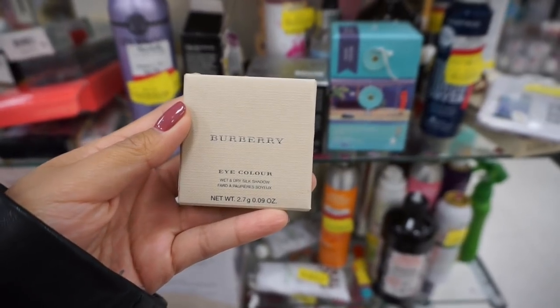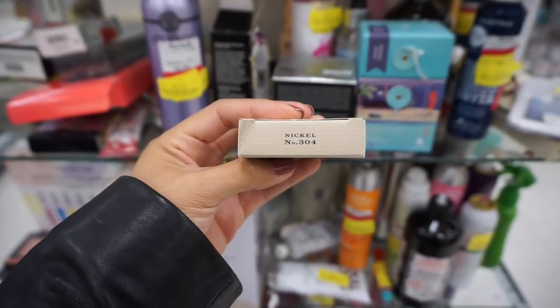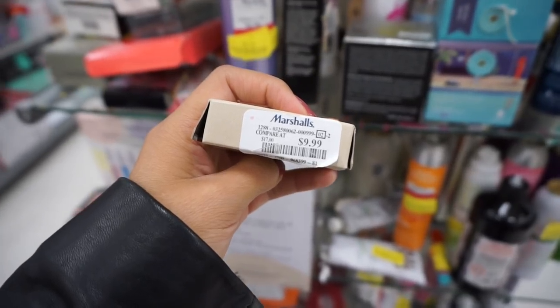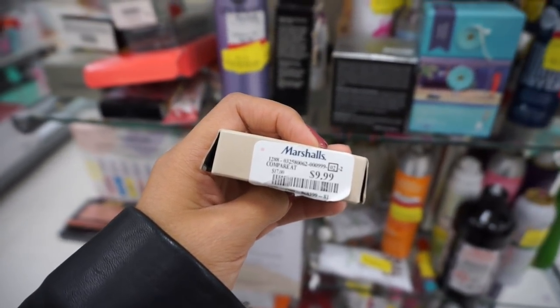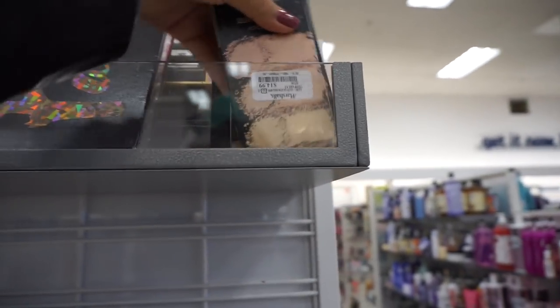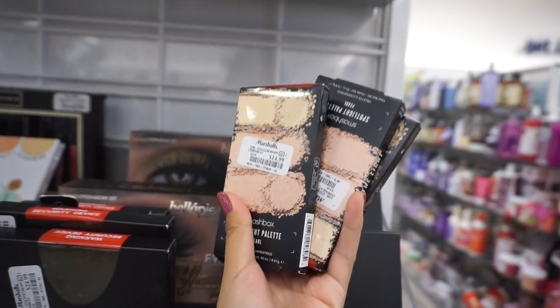So again, I found the Burberry Eye Color Wet and Dry Silk Shadow in the shade Nickel. OMG. And this was originally priced at $17, and now it's only $9.99. You guys, when people suggest to look everywhere and anywhere, y'all better do it. I don't know how I missed this earlier, like I literally just passed this section, but we found more Smashbox Spotlight palettes in Pearl.